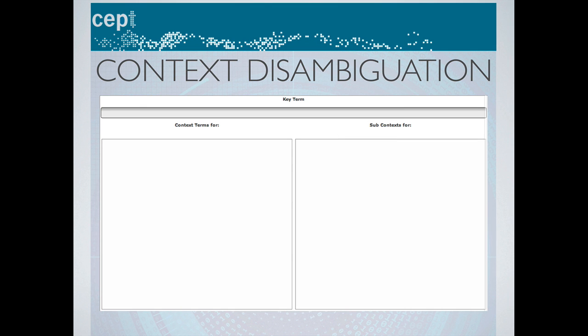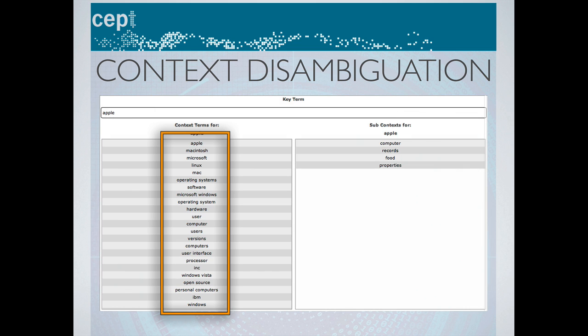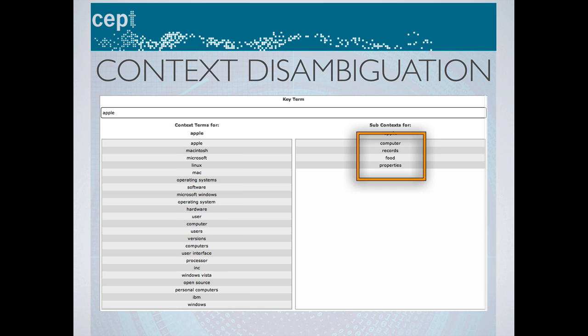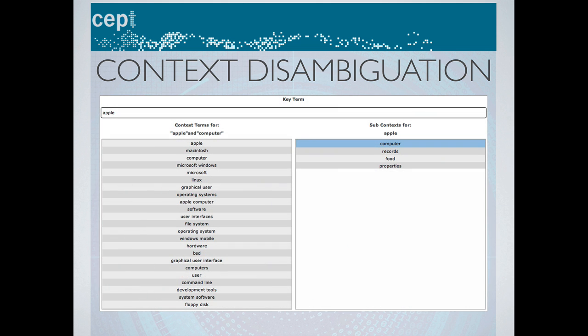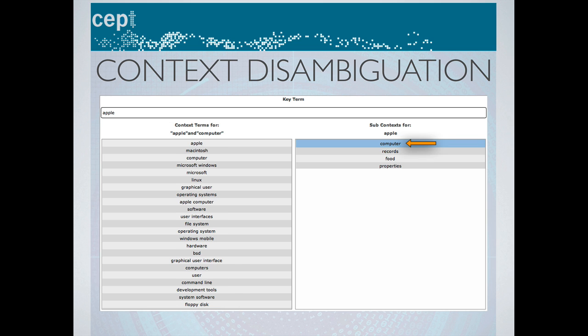The previously described capability of detecting different meanings of a word is exposed with the context disambiguation tool. For every submitted term, the system finds the best matching context terms, like here for the term apple. The right side shows a list of subcontexts that are named after their first term. By clicking on a subcontext item, the list on the left side changes, now only showing the list of context terms in the selected subcontext.